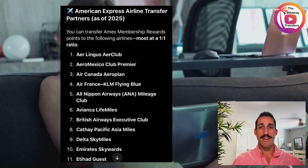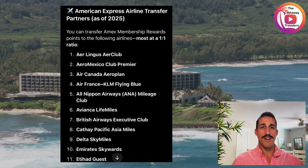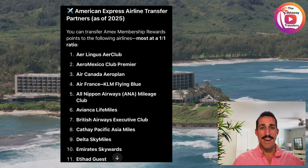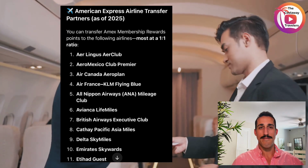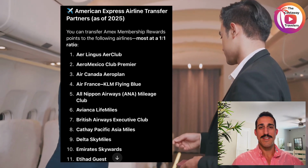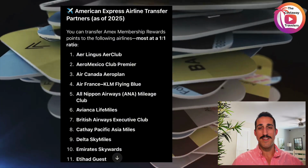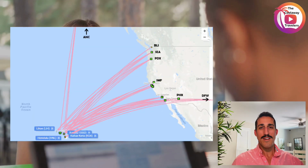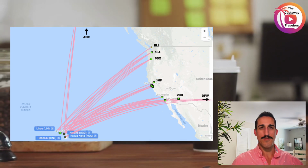Moving on over to American Express Membership Rewards, these also transfer at a 1-to-1 ratio, specifically to Delta SkyMiles, ANA, which is Japan and Hawaii, Air Canada, British Airways, Virgin Atlantic, Emirates, Etihad, Flying Blue, Qantas, as well as Iberia. This is the best for some of the Delta flights to Key West or to the Caribbean. And if you guys are trying to go to Hawaii, go for a 1-to-1 transfer with ANA for the round trips from the West Coast.